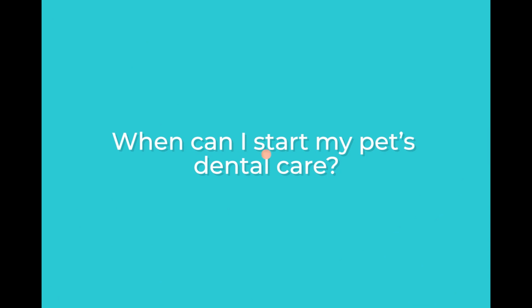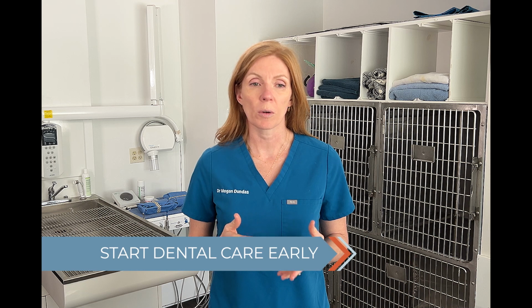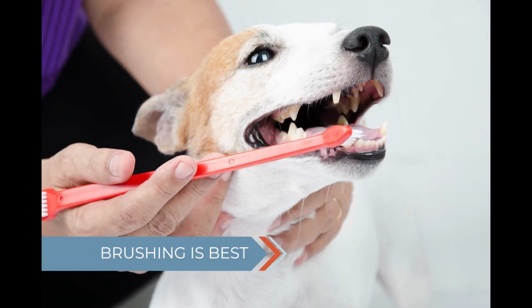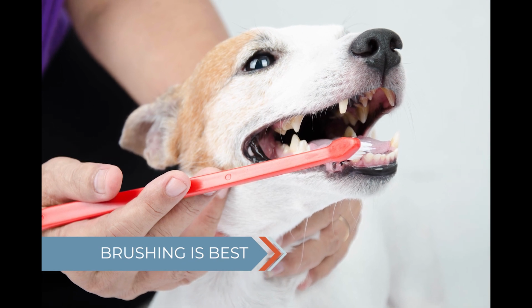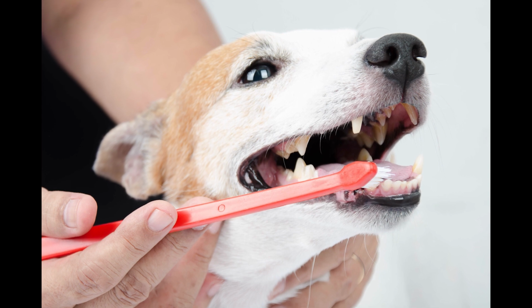You can start dental care for your pet at any time. Ideally, the sooner the better. As a puppy, as a kitten, go ahead and get started. The earlier you get your pet used to you handling their mouth and having things inside their mouth, the better chance of success you will have. The key with brushing, which is best, is to do this at least every other day, if not daily. Once a week or once a month isn't really going to be worth your time.